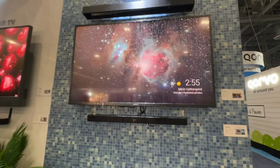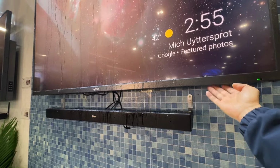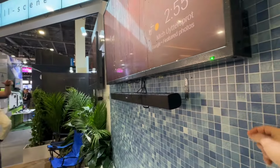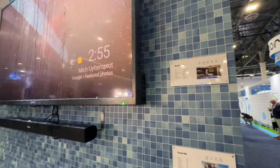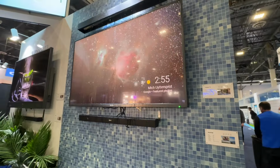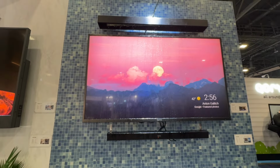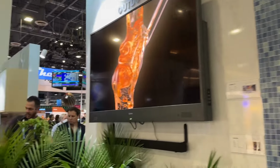This one over here is also a 65-inch. The design is a bit different. The speakers are down-firing. It's not front-facing like the other one. Those physical buttons controls over here. Android TV 11 OS. They even set up a little water pump down there to keep the water dripping. This is very interesting. And moving over here.